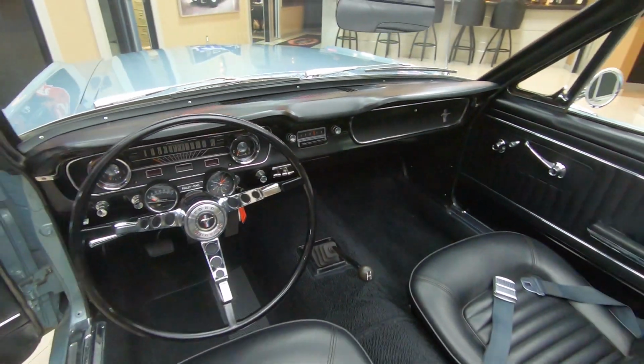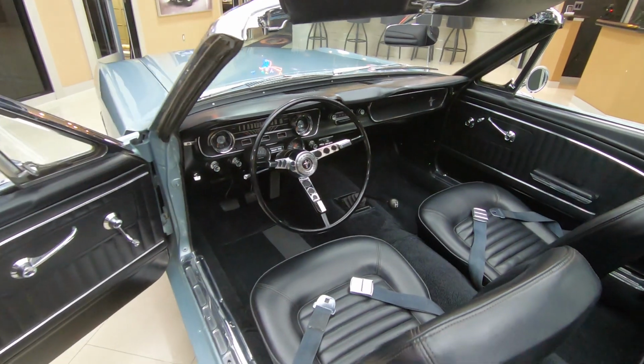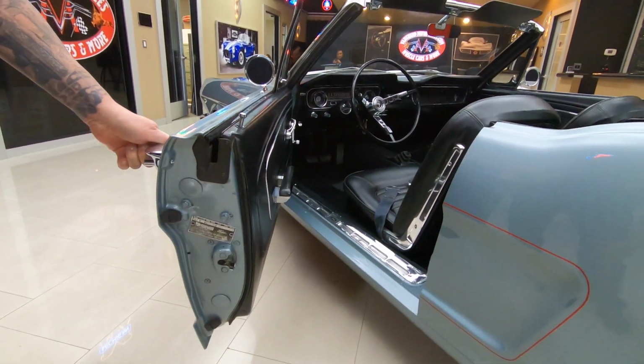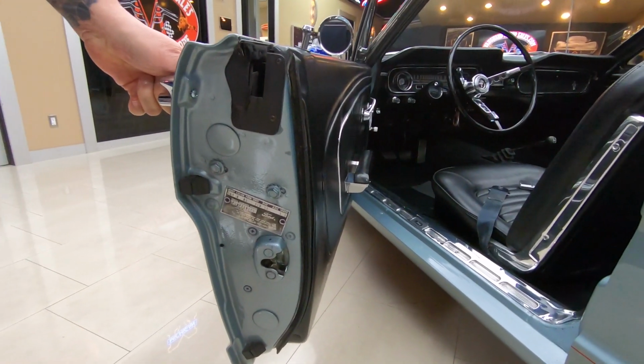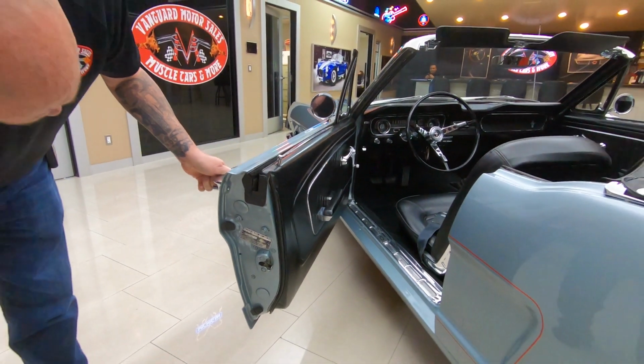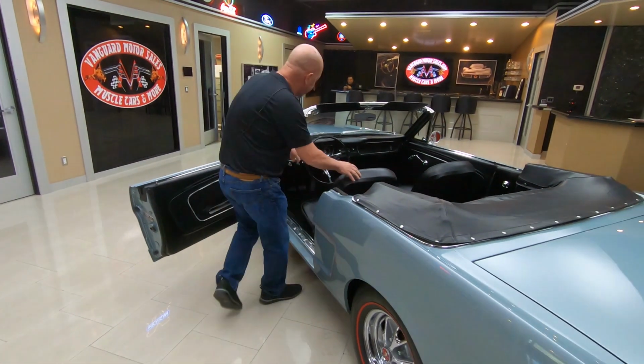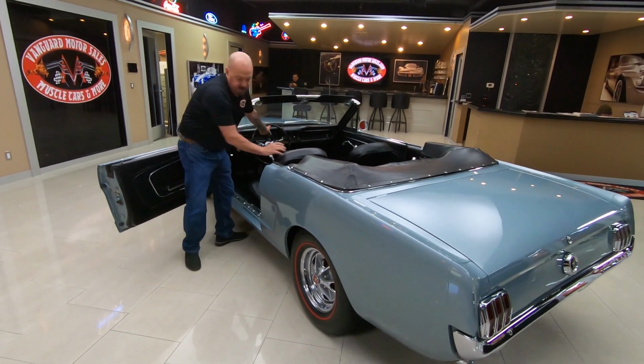See that dash rally pack there? Great looking steering wheel. Look at these door jambs too. We got the tag there that tells us what color the car was and the fact that when it was built, the VIN number and everything. Let's grab the keys here so we can get in the trunk.